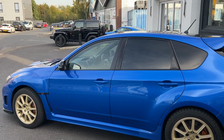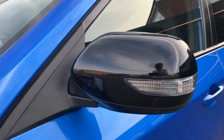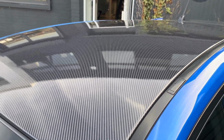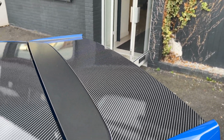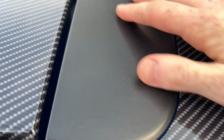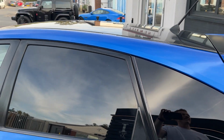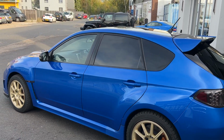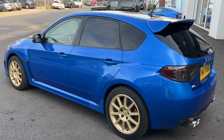You've got rear tinted glass, if you haven't noticed already, gloss black mirror covers, and a carbon fibre effect roof and a spoiler as well. And you've got more of a matte or satin wrap on this part of the spoiler just to tie it in. And it comes together really nicely. You've got the blue, the black, and the gold. Just sets it off really well.